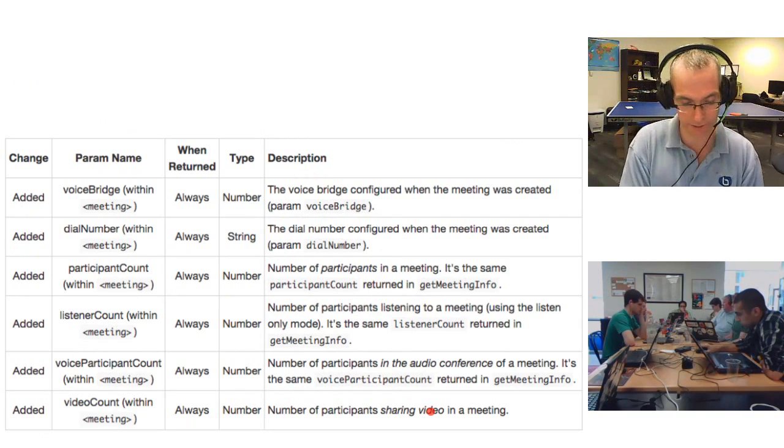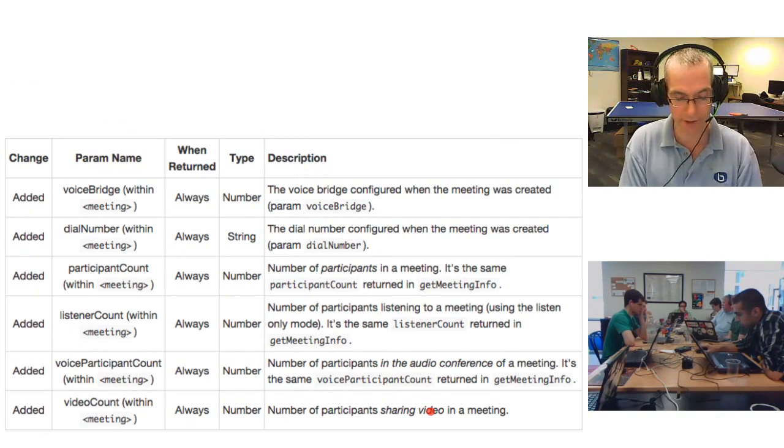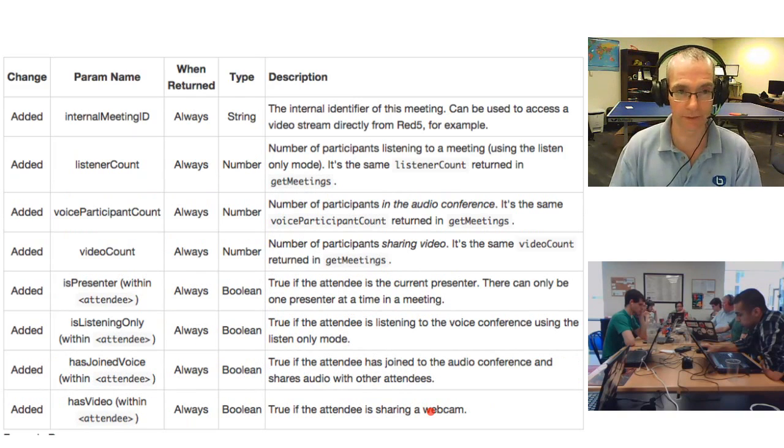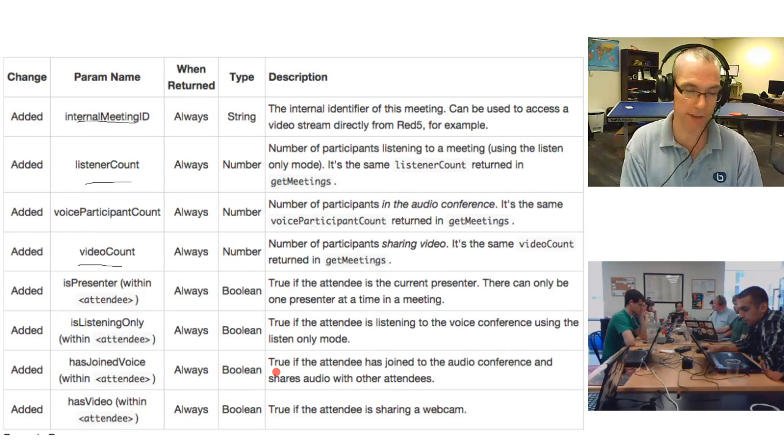Essentially, get meetings and get meeting info would tell you a bit about the meeting, but the server actually knew much more, like how many people had joined listen only, how many people had joined with video, how many people were sharing their audio. So there's lots more numbers here that you can look at in terms of the activity in a session. And there's another table there. The details are all in the docs, like video count, listener count, internal meeting ID. These are the things you'll get back for each meeting now. So the same content is there. We've added more content for the API calls.